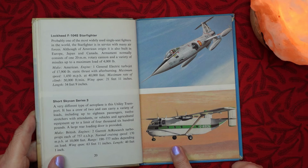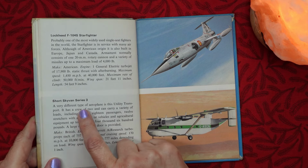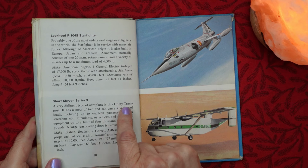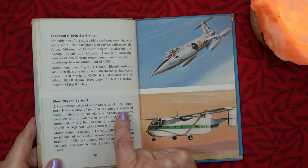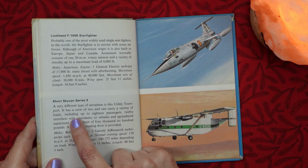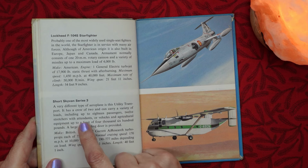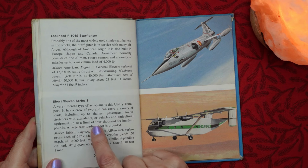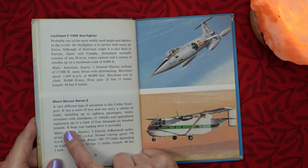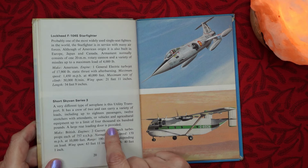But below that is the Short Skyvan Series 3. A very different type of aeroplane is this utility transport. It has a crew of 2 and can carry a variety of loads, including up to 18 passengers, 12 stretchers with attendants, or vehicles and agricultural equipment up to a limit of 4,600 pounds. A large rear loading door is provided.